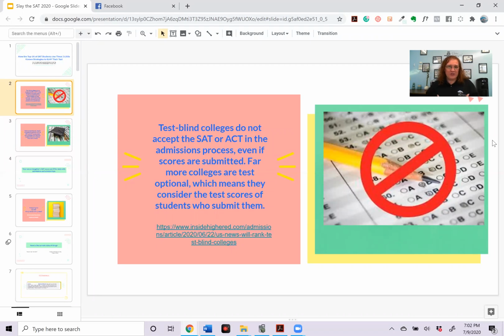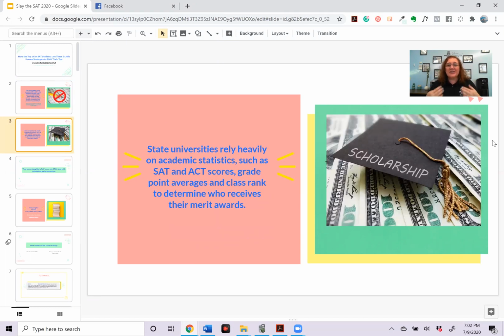Test optional, which is what more colleges are actually going to, means they're saying it's not required, but if you send them the scores, they're still going to look at them. And for a lot of schools, those ACT and SAT scores are still needed for merit scholarships. I've had quite a few students say that they're not going to take the ACT or SAT because of the test optional, which is totally fine. But it could be a very easy way to distinguish yourself at colleges that are test optional, because if not everyone is sending their scores and your son or daughter scores really well, it could be a very easy way to help your son or daughter stand out.